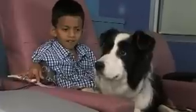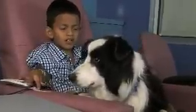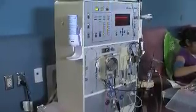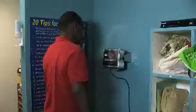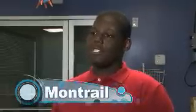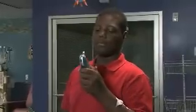Here we are. This is the room where all the kids get their hemodialysis treatments. All clinics are a little different, but ours is a big room with lots of chairs and hemodialysis machines. Oh look, Montreal is already here. When Montreal arrived, he slipped off his shoes and weighed on this really cool scale. The nurse needs to know my weight between treatments, and I have to take my temperature before each treatment.